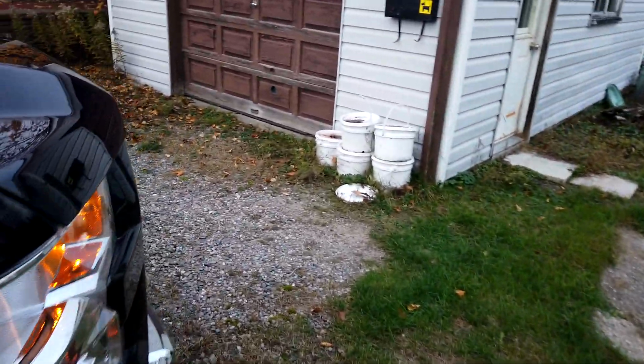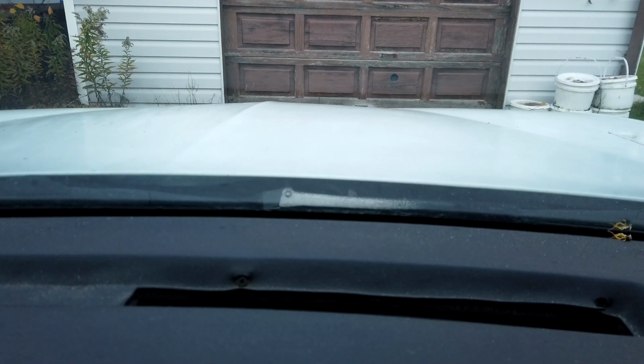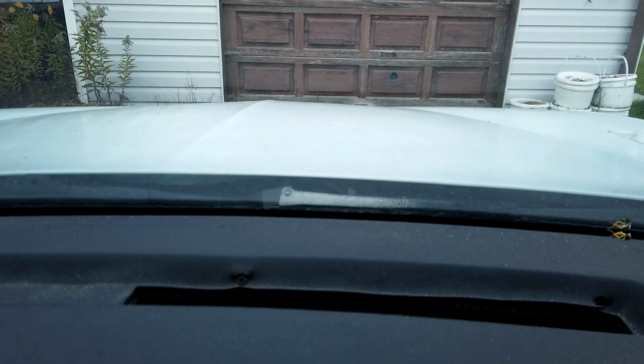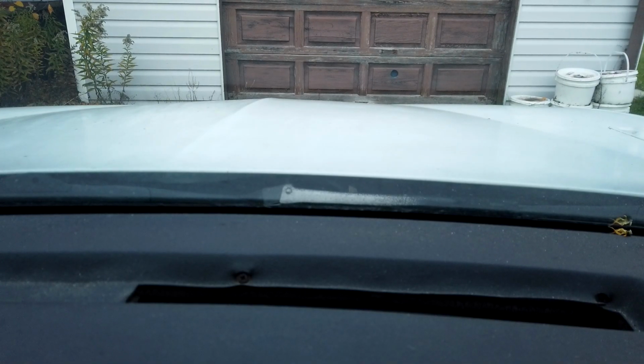Tomorrow I'm going to be cleaning out the back seat of this truck because holy crap, I found a bunch of crap in there that doesn't need to be in there. So we'll deal with that then. But let's get you guys situated on the window and see if this will actually work. Guys, I hope this is recording. Let's see. Dirty Bird is going to fire up.